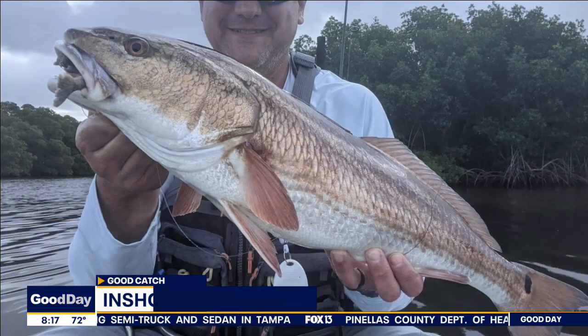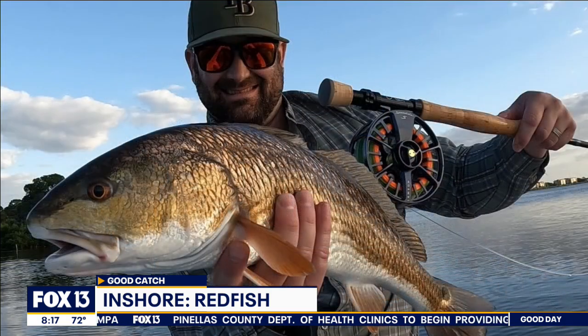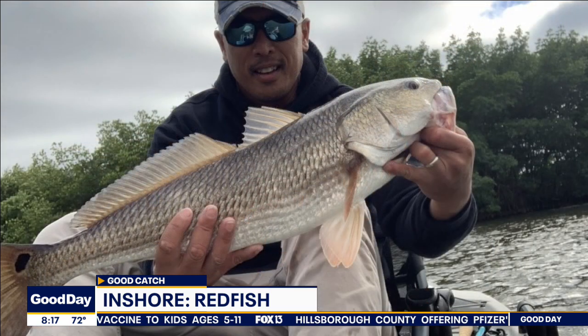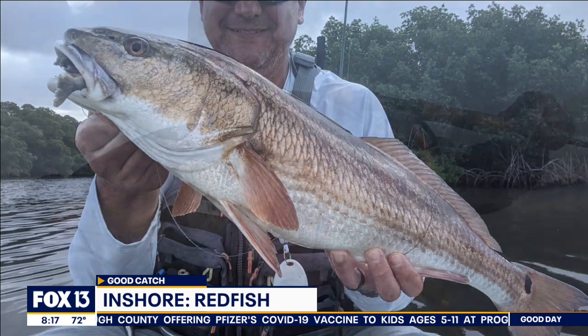Redfish action has slowed down a little bit. We've definitely seen a decline in the redfish, but you're finding them during the day around mullet schools, grass flats, mangrove shorelines, and oyster bars. Residential canals and dock lines are becoming that hot spot as the water temperature drops. We're seeing a lot of trout on those edges of the flats, the potholes. They're starting to move shallower, and we're starting to see those bigger trout feeding better too.